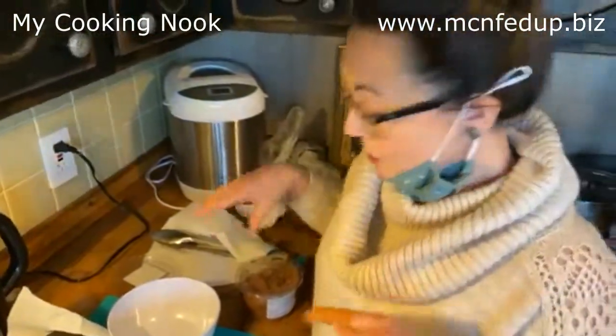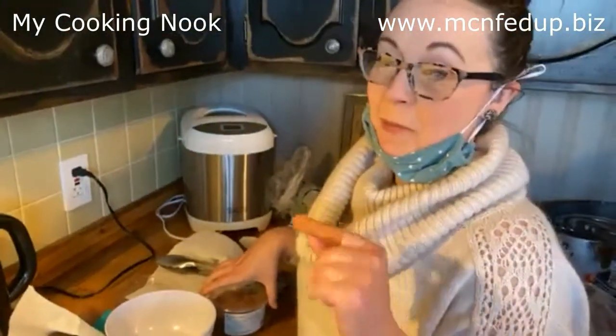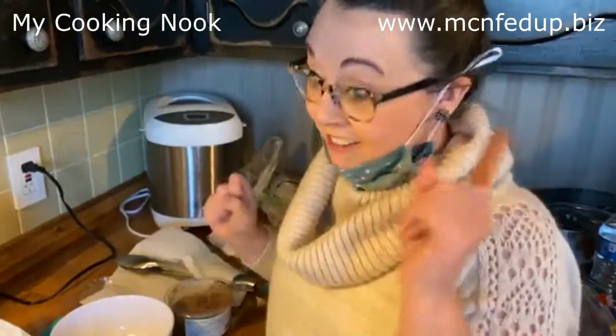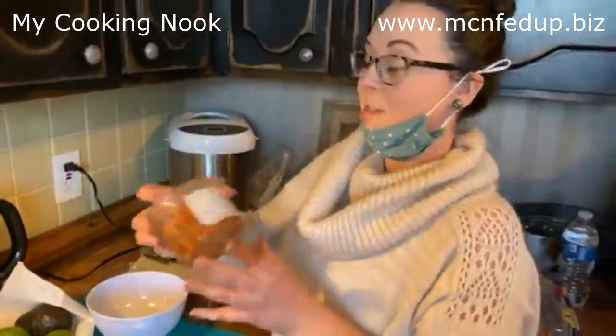In the last cookbook, I did this recipe, and it's my cheat recipe that makes it super easy, fast, easy, and delicious. So instead of getting the tomatoes and the jalapenos and cilantro, I simply buy pico de gallo, which already has all of that in it.